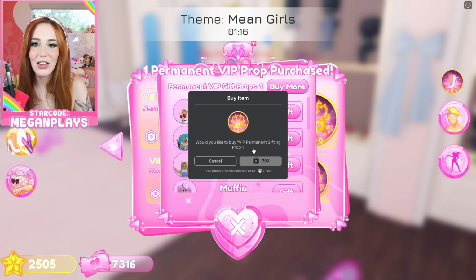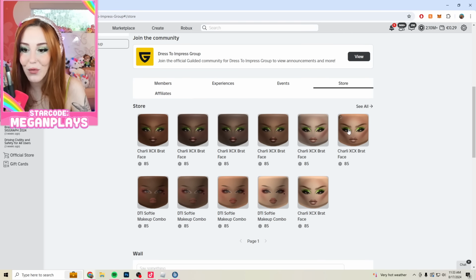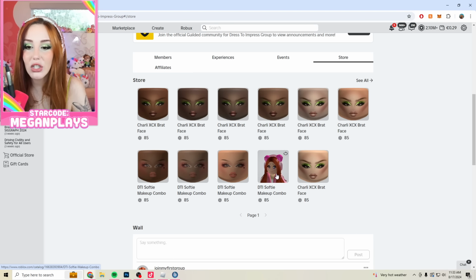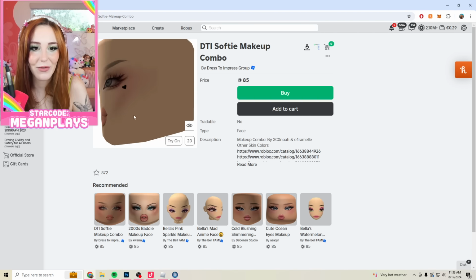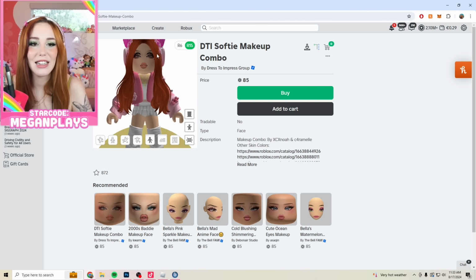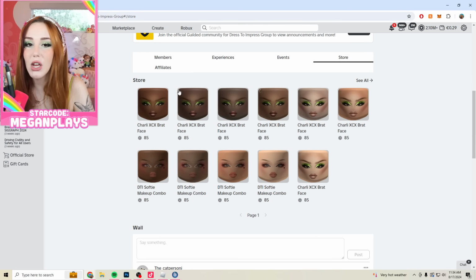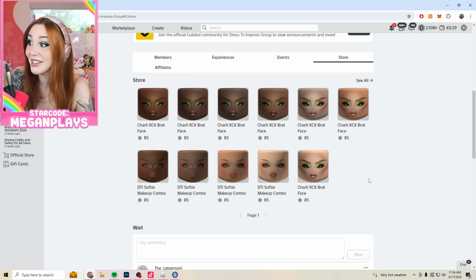We also have brand new Dress to Impress Brat faces that you could buy for Robux. And then you could wear the face. This is so cute. Sorry, I have a plugin, so it's kind of harder to see. So let's come here to the softy makeup combo. It looks funny because of how I have my stuff going on. You can't really see it. Okay, actually you can kind of see it. That's so iconic. So this is all that we have in the store here, which I think is so cute. So basically there's two makeup looks and what appears to be one, two. Does every look have every color makeup? Yes, it comes in 4 skin tones, so something for everyone.